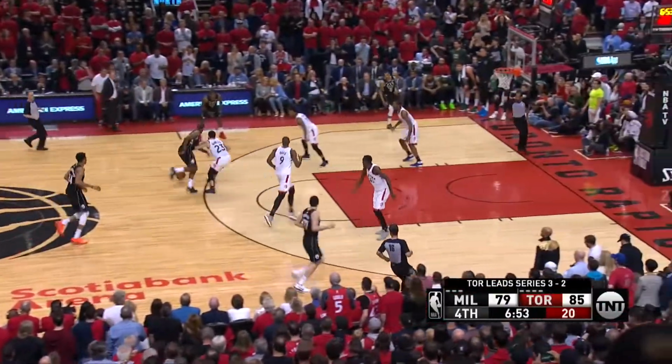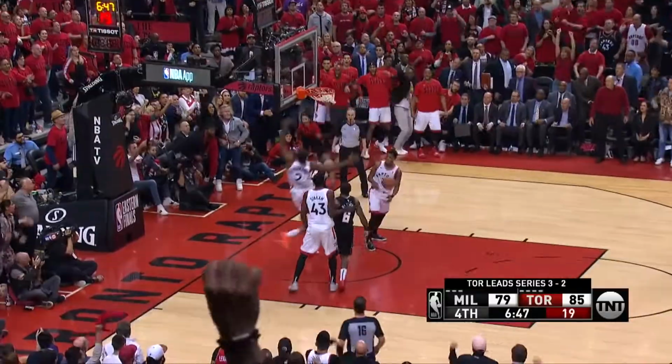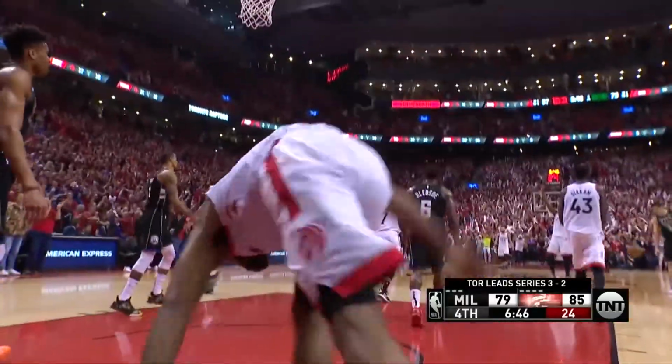Back comes Middleton, goes behind the back and lost it. Lowry with the steal. He has Giannis behind him, gets to Leonard. He stuffed a facial by Kawhi Leonard.